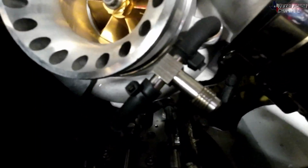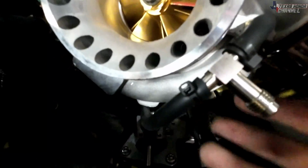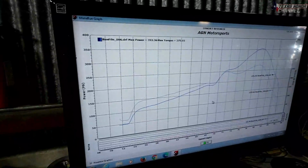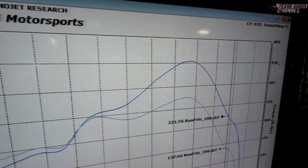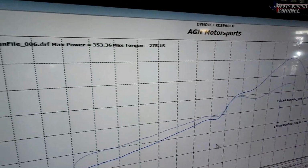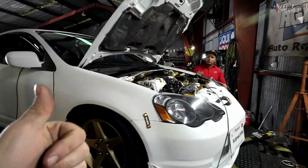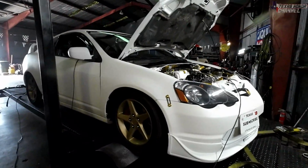Alright, so Eric found this metal T-piece with a bigger hole on it, and got it hooked up, so we'll see exactly how it does. Alright, we did another run, and the power just spiked up really high, really fast. We weren't quite sure why. The vacuum line popped off on the turbo, so it just gave it all the boost. So we're gonna give it another run and hopefully the clutch holds up.